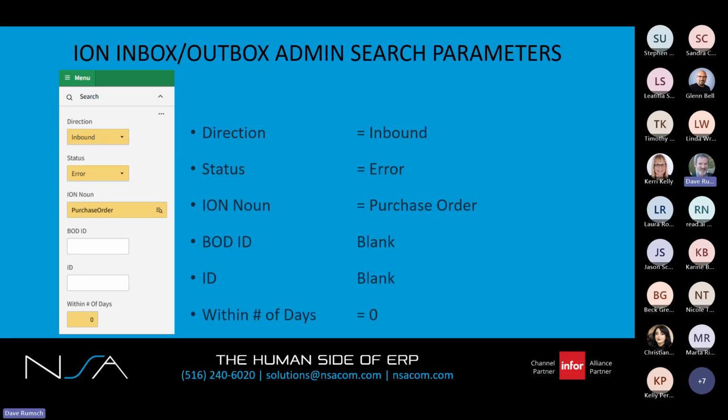I'm going to set the ION noun to purchase order, which is the EDI 855 PO acknowledgement. I'm going to leave the BOD ID blank. That's the business object document ID, and the specific ID blank. Within number of days defaults to a 7, and you're going to change that to 0 so that it will get everything for today. Now, if you come in the morning and you've received acknowledgements overnight, you might in the morning set that to a 1, the number of days.